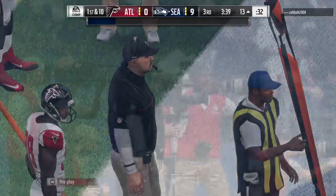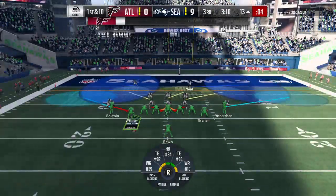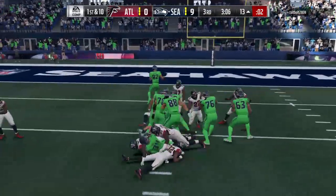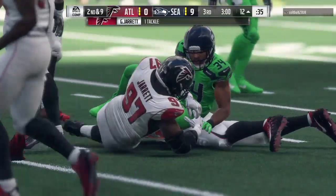We talk about mobility on quarterbacks all the time. Here's where it really pays off. Able to move, evade, and is accurate throwing on the run and picking up the first down. A 10th carry for Thomas Rawls. And he'll fight his way down right around the 12. Credit him with a 1-yard gain there to make it 2nd and 9.